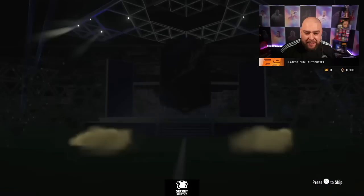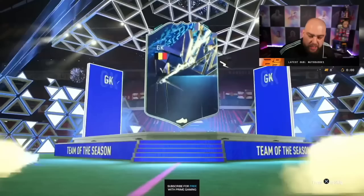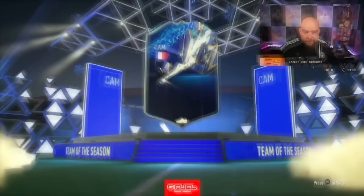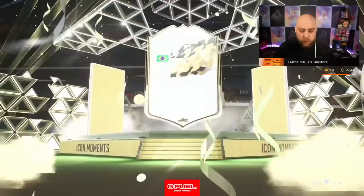Oh, I don't even want to put him in there now. Mounain. He's a new one. I see Acuna would be good. As much as we laughed about Acuna, guys, Acuna would be good right now. Fekir. Right, he could have been a lot worse. You guys have seen a lot worse. Fekir. Amazing. And it is going to be a win. It's a win. It is a win.